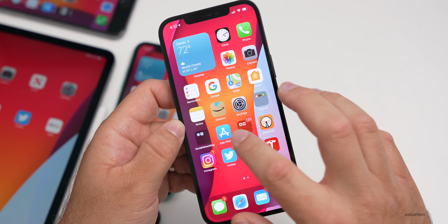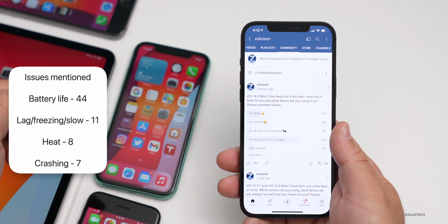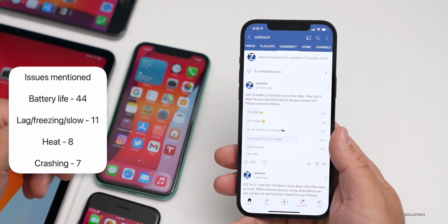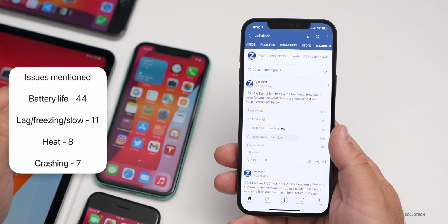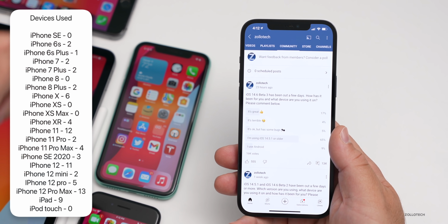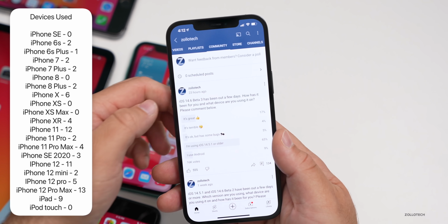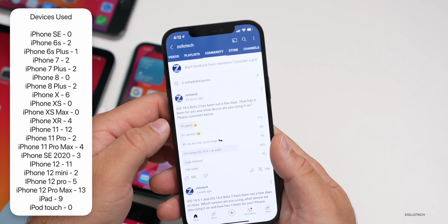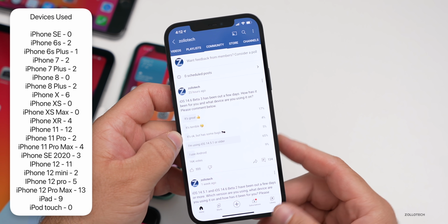Now, before we take a look at the YouTube community poll, here are the statistics on the different issues you were having, or mentions of battery life, lag, heat, and crashing. So issues with that are mentioned here, or just the amount of people mentioning it. And then also the devices you're using. So again, iPhone 11 remains very popular along with the 12 Pro Max, with others to follow. iPhone 10 seems to be fairly popular as well every single time in these polls.